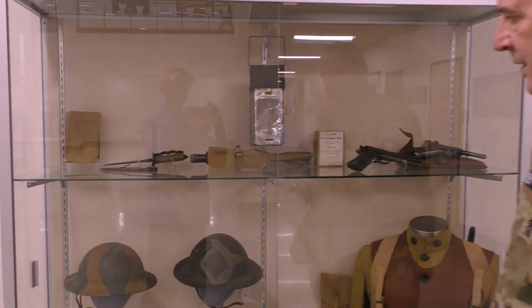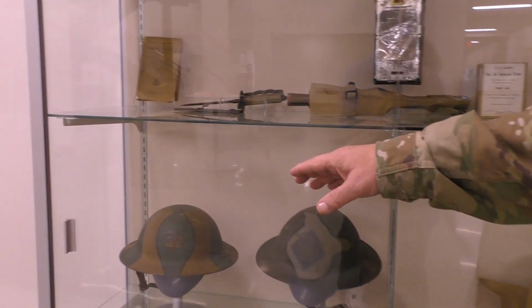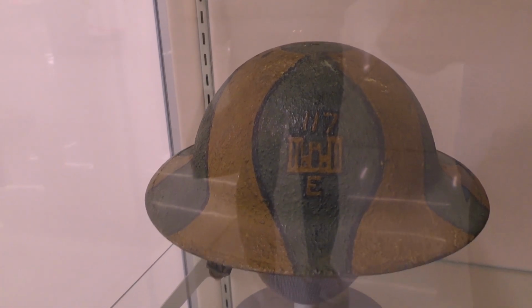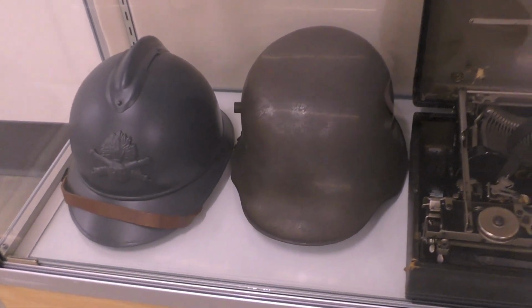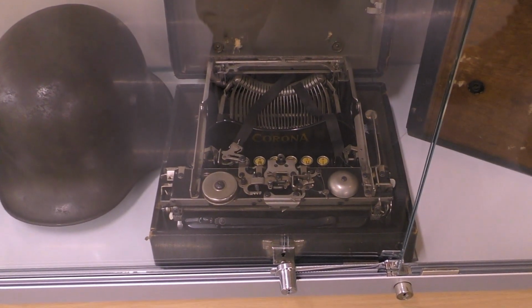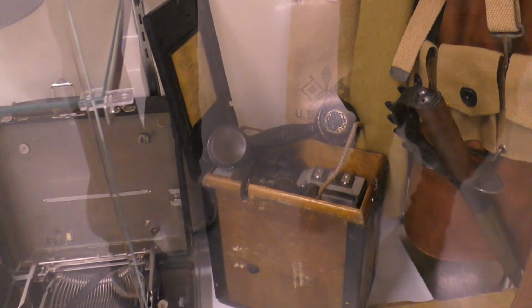We have E Company of the 117th, which is now the 578th Engineers in Manhattan Beach. Helmet with the 40th Division, a French helmet, artillery helmet, and of course the M1916 German helmet. This is a typewriter that eventually became the Smith Corona Company. Oh. And these were used by the Army. We have an example of a 1917 field phone.